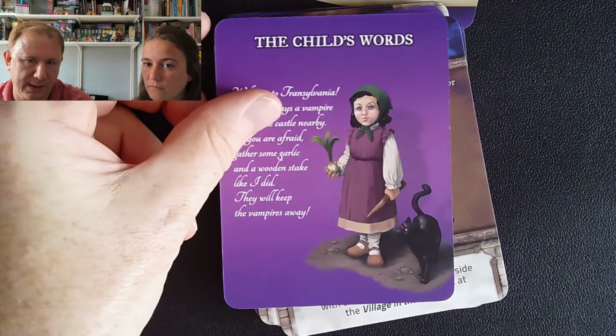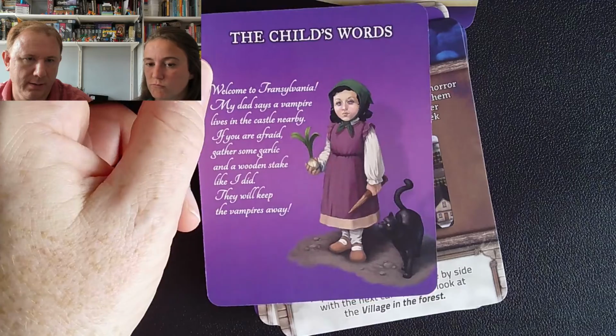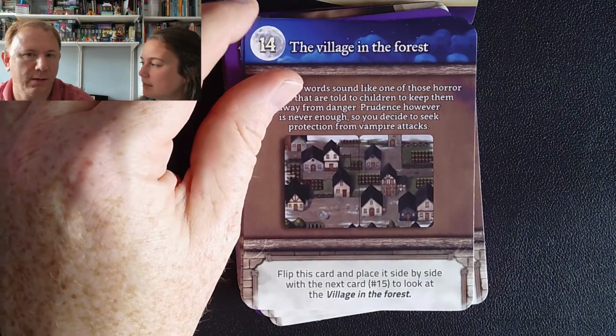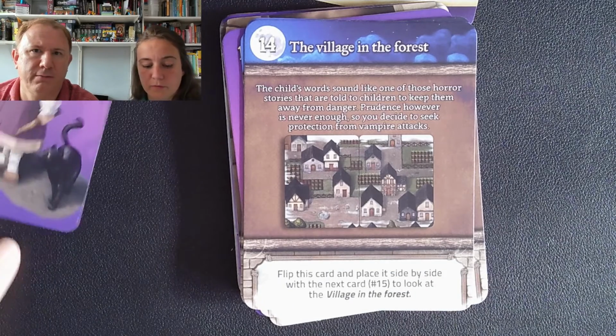So we have to keep track of this in case we forget that vampires don't like garlic or wooden stakes. Yeah, okay. Although I feel like that's just a fact that we know. No, I feel that's just a fact. Okay, great. Everyone knows that. We're just having it clarified for us.